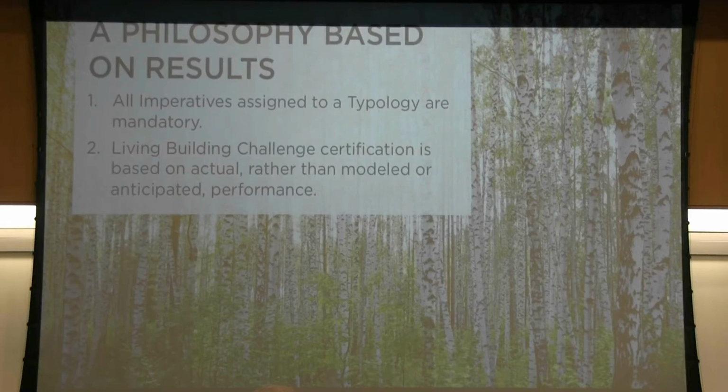But actual performance of those buildings and the modeled performance of those buildings, based on pretty extensive research across the design and construction community, has proven that they do not compare favorably in a vast majority of cases. And that's because there are a lot of real-world things that happen in buildings that cause energy use to differ from what you would otherwise expect. And so the Living Building Challenge says, don't model it, do whatever you want to do.